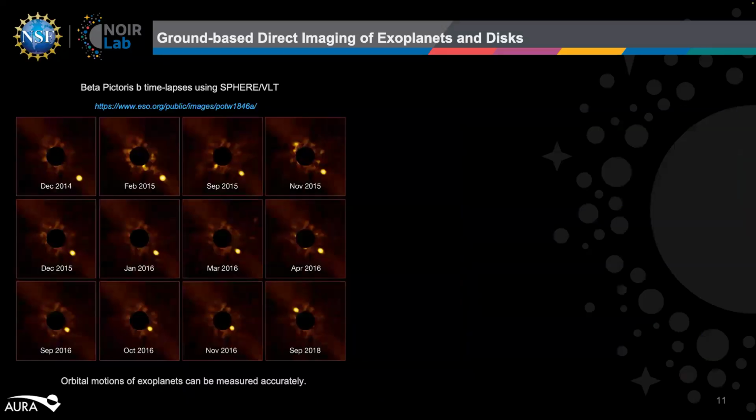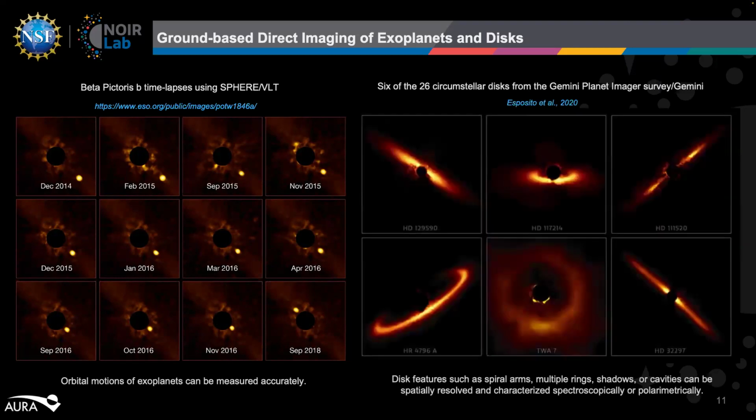Direct imaging is pretty cool. You can even see planets in orbit, and we've been able to see that on the ground as well. We have also successfully imaged debris disks, and from the ground we are able to spatially resolve some of the disk features as well, like shadows, cavities, spiral arms, and whatnot. And we can also characterize them both in spectroscopy and polarimetry.